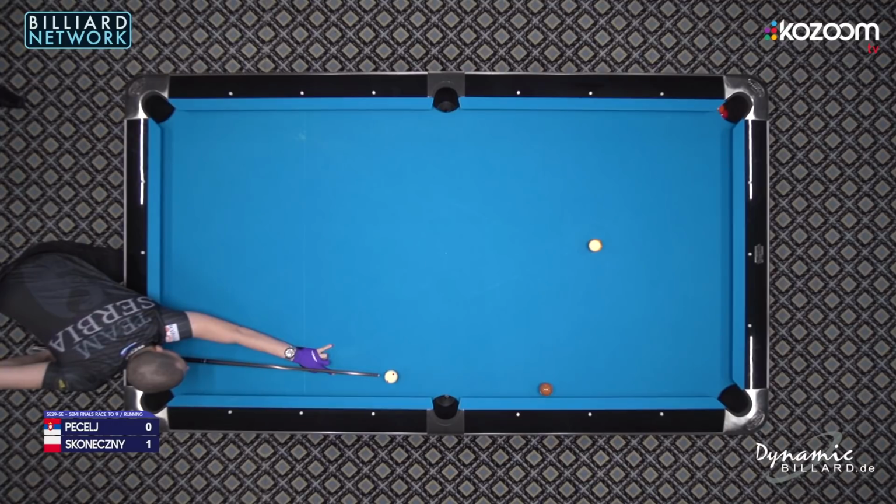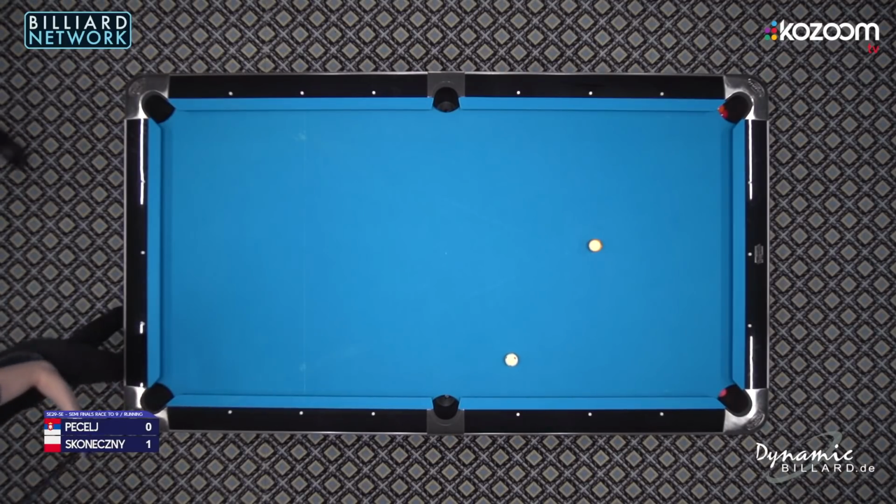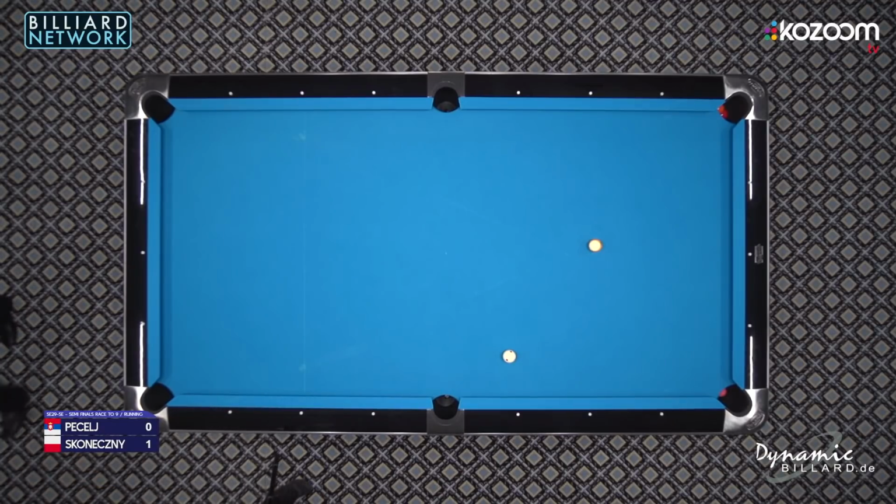Right bottom, he'll stun off the rail and just get the cue ball off the rail a little bit, like that. That's a big shot for you amateurs. You got to learn to get that cue ball off the rail a little. Don't leave it on the rail. A little bit of left bottom and just draw out of it.